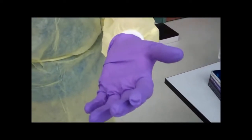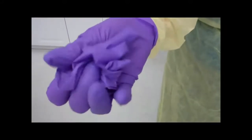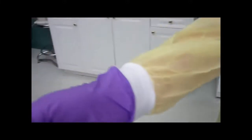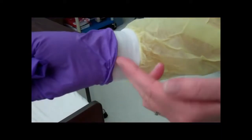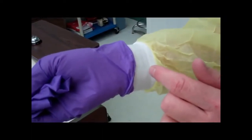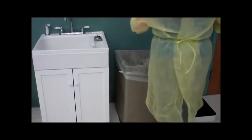Next, taking one gloved hand, I'm pinching the palm of the other and pulling that glove off and holding it in the original hand. Now, I am able to touch the cuff with my hand, this way or this way, but do not touch the yellow area as that is contaminated. So sliding my fingers underneath, I now turn the gloves completely inside out and they will be disposed of in the trash container.